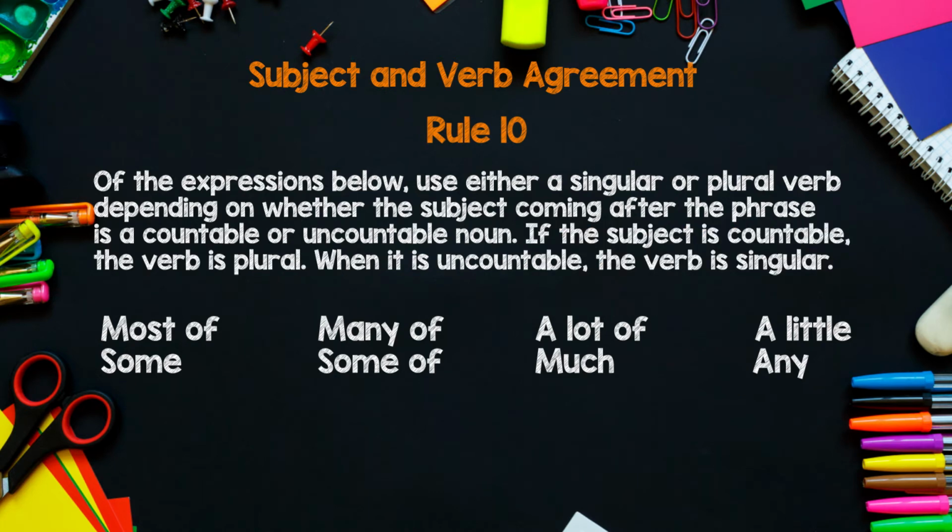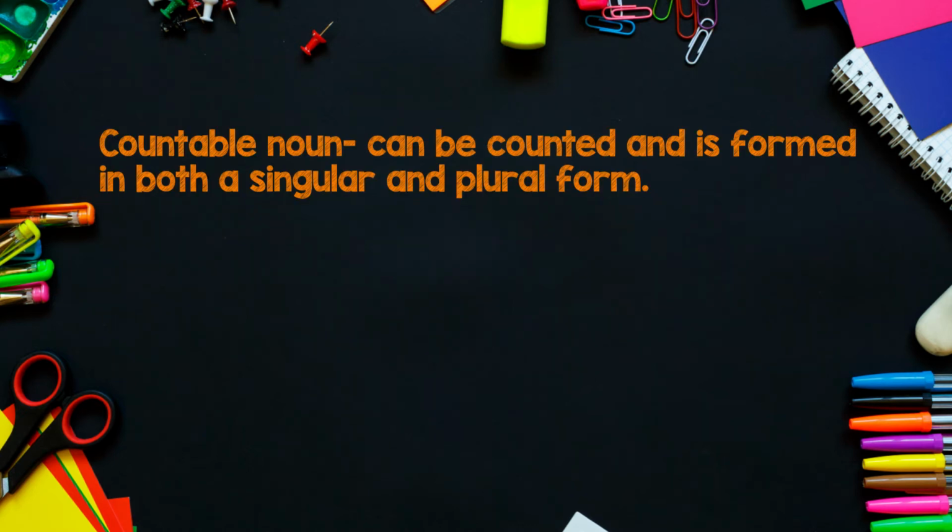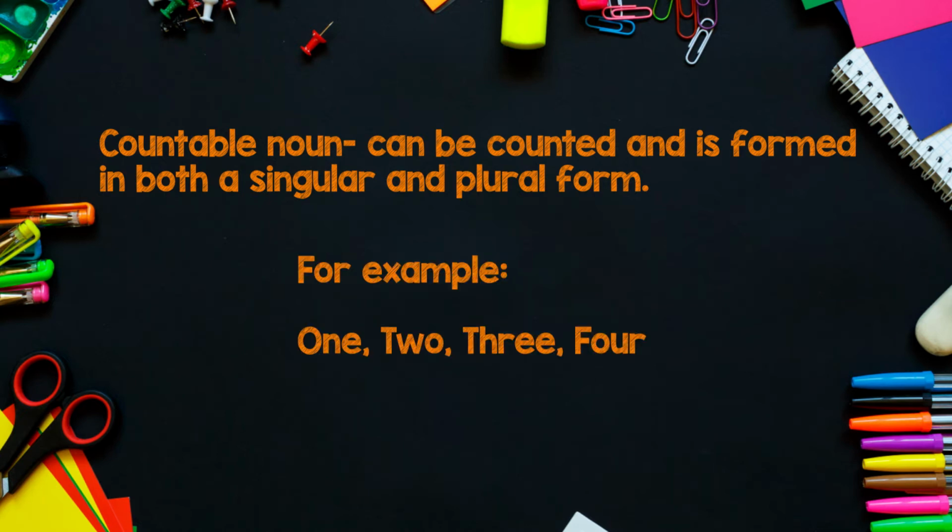But what are countable and uncountable nouns? A countable one is one that can be counted. For example, we can say 1, 2, 3, 4. Another way in which we can identify countable nouns is that they usually have both a singular and plural form. For example, we can say 1 goat, or we can say 10 goats, singular, plural. Therefore, goat or goats is a countable noun.